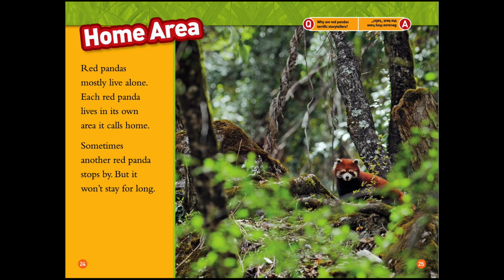Home area. Red pandas mostly live alone. Each red panda lives in its own area it calls home. Sometimes another red panda stops by, but it won't stay for long.